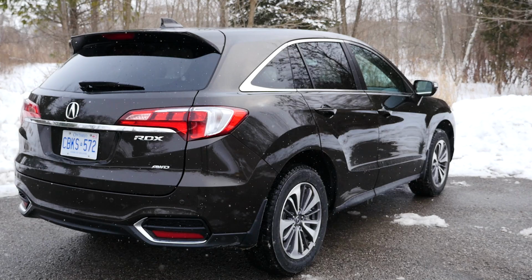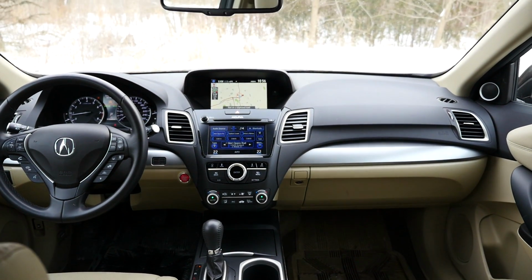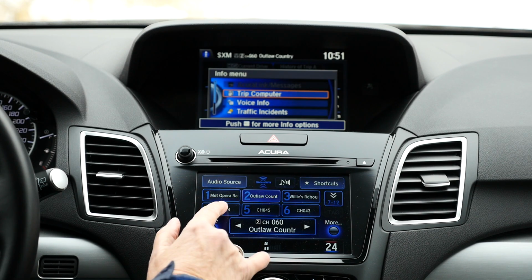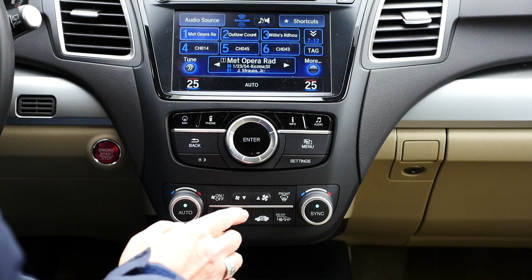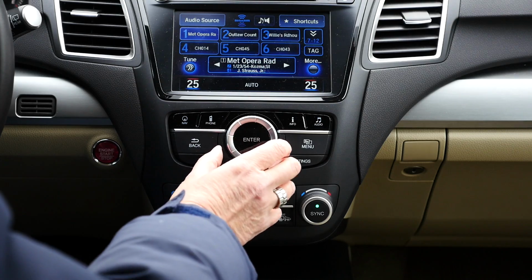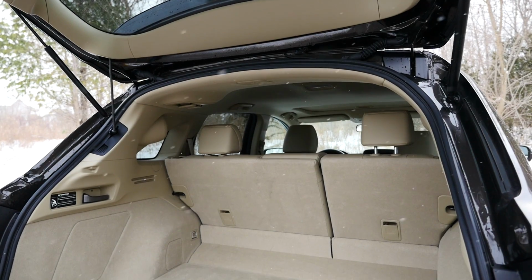Now inside this 2018 model, I like the idea of the double screen because I can adjust the stereo on the bottom one and the navigation screen stays where it is up top. But one's a touch screen, one isn't, and the controls for it can be clumsy. And while you can use voice commands to bring up an address you've previously entered, you can't add a new one just by talking to it alone, and that's available on almost every other competitor.